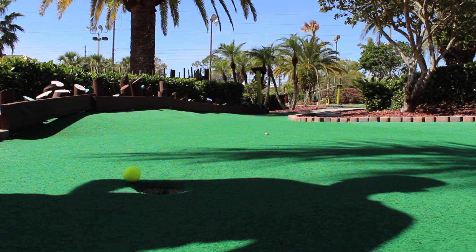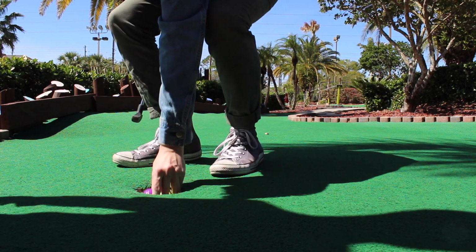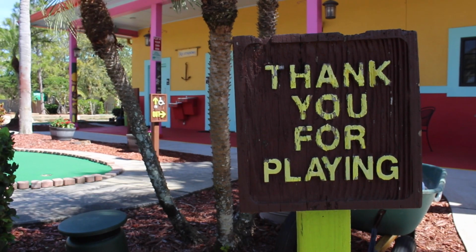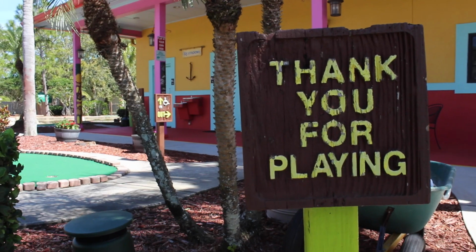And that's all for Hawaiian Rumble. Overall, we really enjoyed this course, and it was really nice to see the owner out paving the cracks in the pavement and leaf blowing the green. You can tell he really takes care of this place, and everything was a fresh coat of paint and nice clear water.